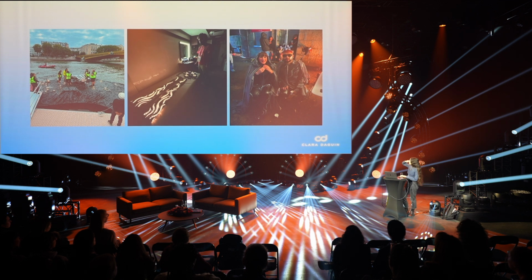This is backstage the day of the ceremony. It was raining a lot. It was really fun actually to be backstage with them and to see the process all the way through.